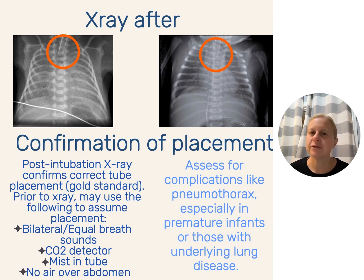These x-rays are not fully resolved x-rays yet, so let's not dive into that, but let's look at our ET tubes. Our ET tube should be between our clavicles and our carinas, our 2 C's. So we have these orange circles here that show us where our ET tube is. I could maybe be talked into this one being borderline too low, but that would be nitpicky for me. So the post-intubation x-ray is the gold standard to make sure your tube is in the right place.